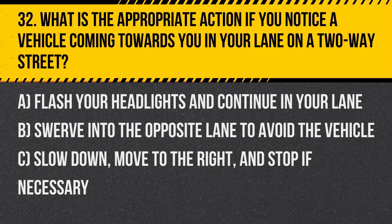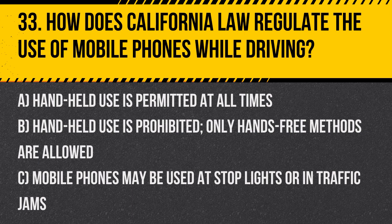two-way street? A. Flash your headlights and continue in your lane. B. Swerve into the opposite lane to avoid the vehicle. C. Slow down, move to the right, and stop if necessary. Answer C. Slow down, move to the right, and stop if necessary. It's safest to reduce speed and carefully move right to avoid a head-on collision, stopping completely if needed. Question 33. How does California law regulate the use of mobile phones while driving?